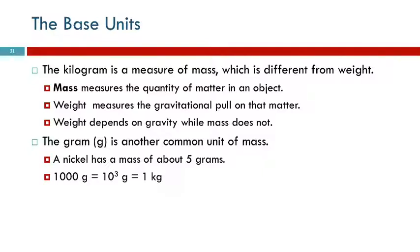So kilogram is a measure of mass. Mass and weight are similar, but there is an intrinsic difference. Mass measures the quantity of matter in an object, and weight measures the gravitational pull on that object. So if you weighed 180 pounds on Earth and you went to the moon, where the gravitational pull is 1/6 that of the Earth, and you brought a scale with you, you'd weigh 30 pounds on the moon.